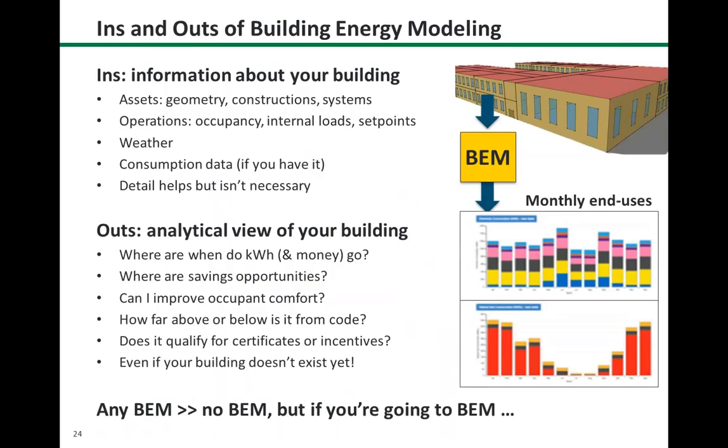So as Kristen mentioned, and Mark iterated in the talk afterwards, energy modeling is really an exercise where you gather some information about your building, whether that be your building assets, like the geometry, your systems, construction, information about operations, the weather, consumption data if you have it, in whatever level of detail you can muster, and then you feed that to a software tool.